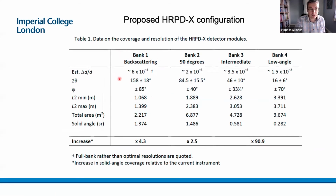So the backscattering bank, the theta angle changes just a fraction, but the resolution is maintained. Introduce this extra intermediate bank with reasonable resolution here as well, whilst maintaining the resolution at the low angle. And in terms of the detector coverage, we can see the increase in the detector coverage in comparison with the existing state of the art. So that's the numbers as to what the upgrade will provide.